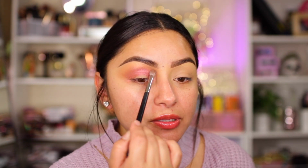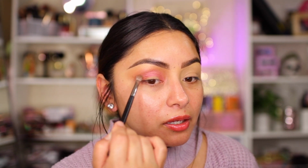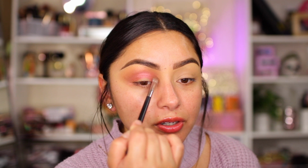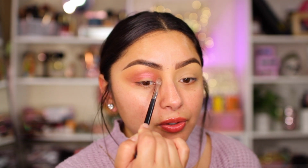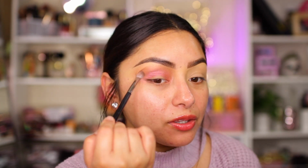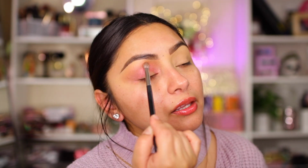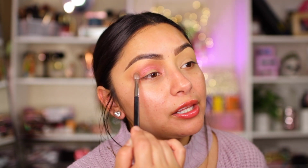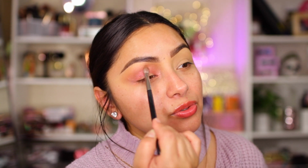Once I've done that, I'm going to go ahead and wipe off the eyeshadow from the brush, and I'm just blending this color into the other one. Again, you have to make sure you don't have any product on the brush. You're just using the brush to blend those two colors together. And I love how these blended out. As you can see, you don't see a line between both colors, like they're just blended into each other really nice.